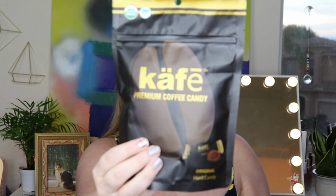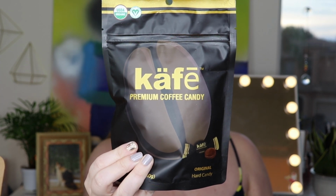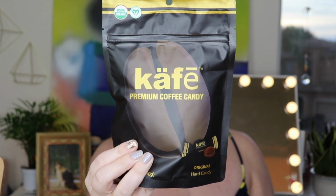I love the sound of this. It's Cafe Premium Coffee Candy. I love coffee. I love coffee flavored everything, coffee fragrance. This sounds amazing. This is in all of the boxes and it is $6. Yum. I'm gonna have one right after filming.